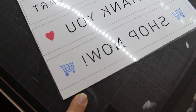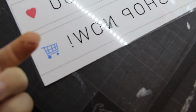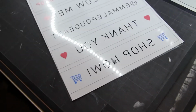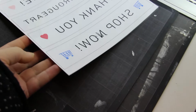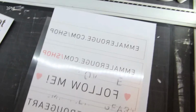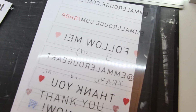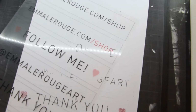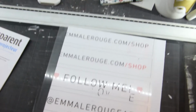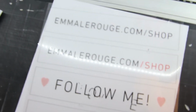It's been 15 minutes and I think it's still not dry. So I'm gonna set this aside and wait. So I'm an idiot. The reason why my first print test wasn't working is because there is actually a side to this paper, and obviously I printed on the wrong one. But this time it's all good, so I'm going to show you what I printed.